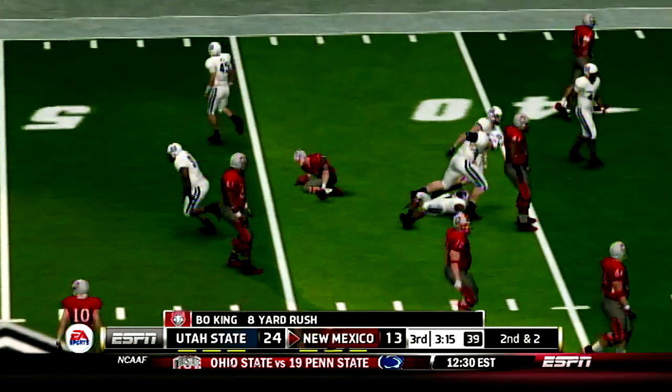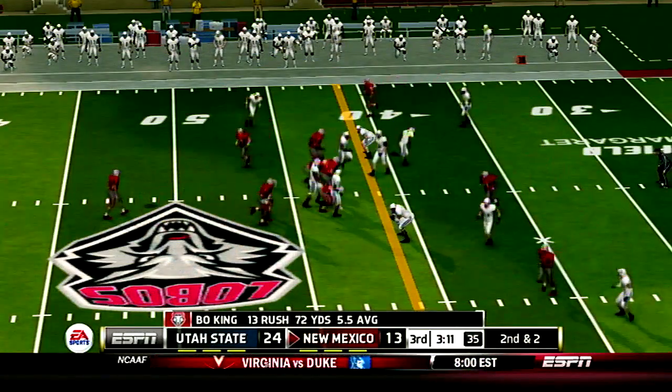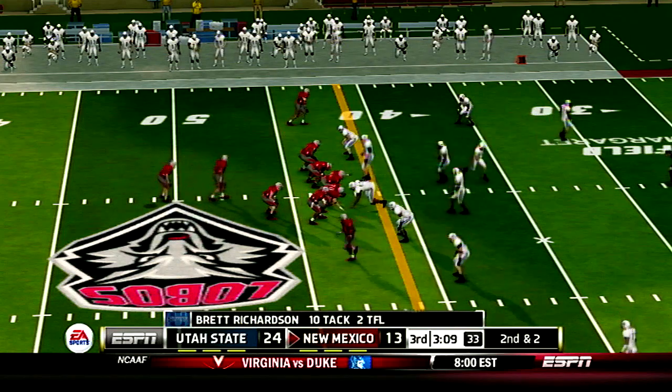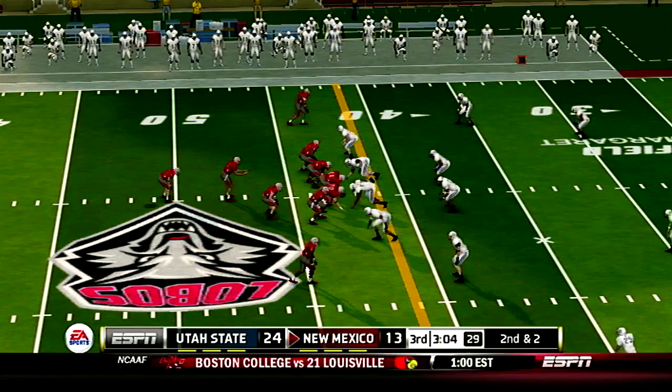He's taken down at the 43. That's good for a gain of 3 yards. Watch the run, watch the run. That makes it second and two. 91 is the Mike. Mike 91. Let's go. Easy. Let's go 95.